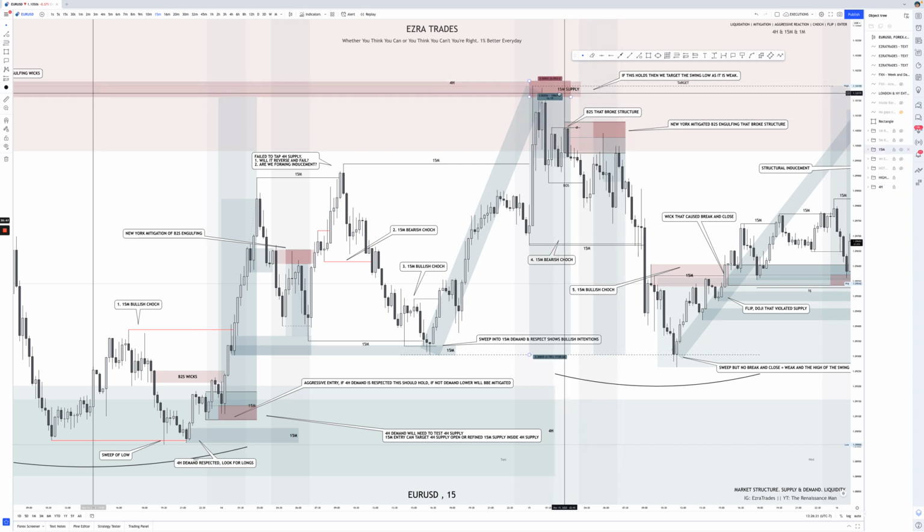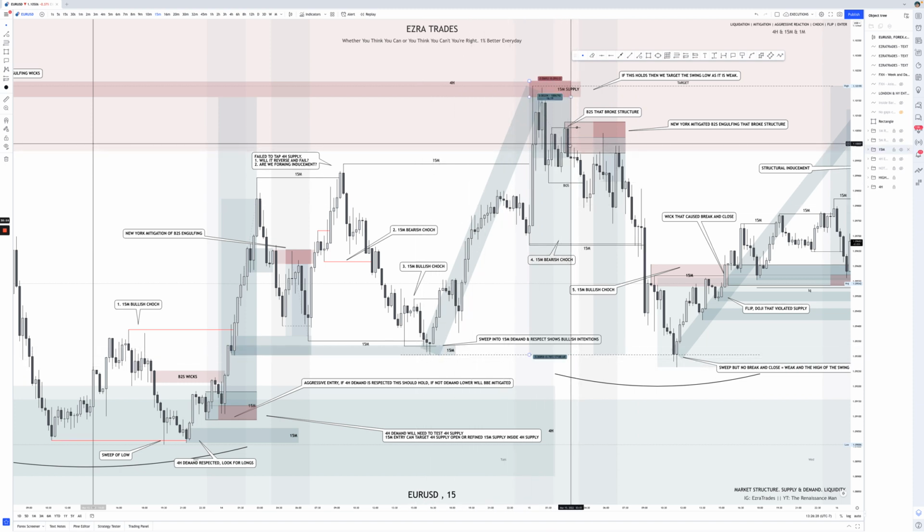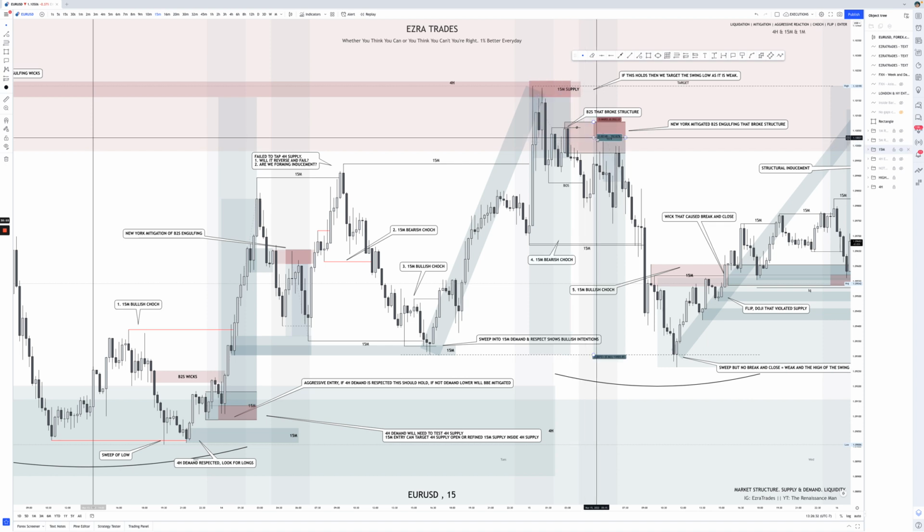If this one holds up here, then that means we're targeting the low. This was the low down here. And so this one could just be a continuation trade, a scaling in during New York. So I would set that limit.